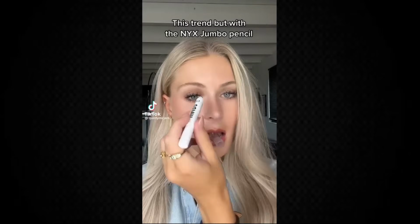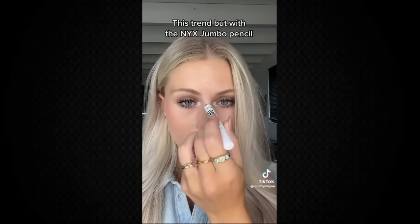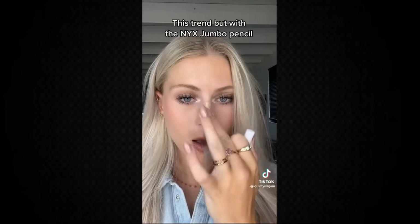All right, so you see here, she's actually using this as an inner corner highlight and then also on the tip and the bridge of her nose just to highlight her skin.